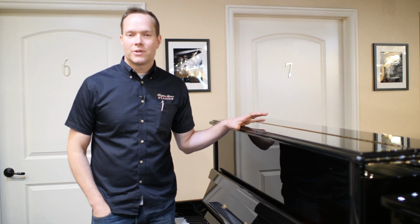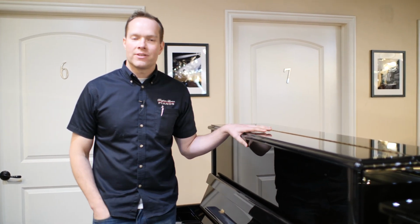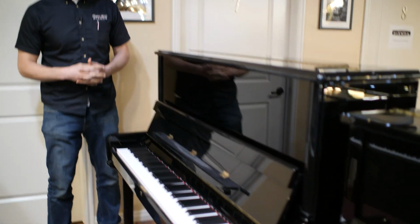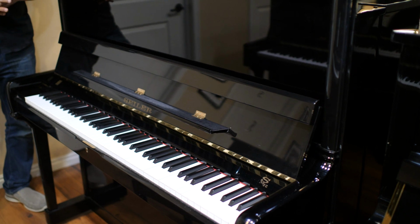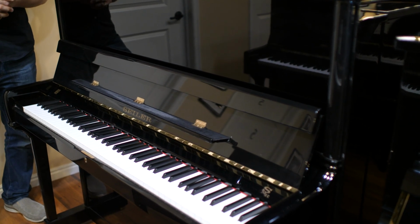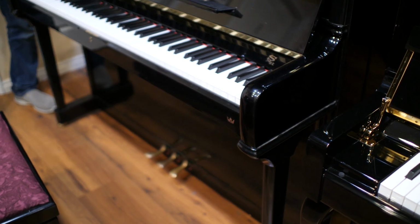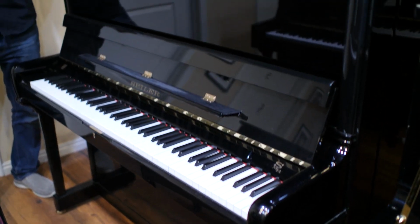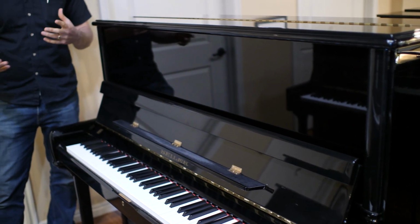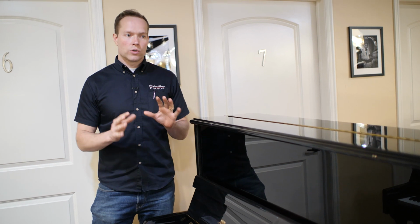This Seiler piano was built in 2000, and I'm really happy to have it here in the shop. Seiler, especially from this era, is one of those world-class builders. You have pianos that are kind of on the low end, kind of starter pianos. You have pianos in the middle like Yamaha or Kawai or Hailun. These are pianos that are very good but not world-class.